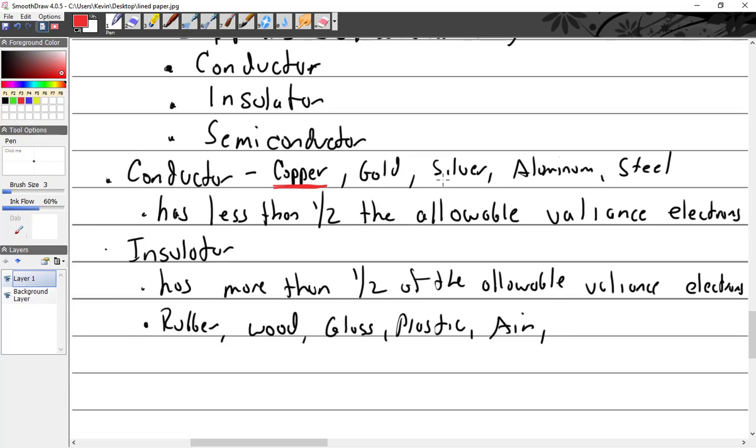I've heard it said that silver is actually the best, but there's a problem with silver. It corrodes, oxidizes very fast. Therefore, gold becomes the go-to, something that is the best one that doesn't have that oxidation problem. So you find gold conductors in very expensive electronics, cell phones. In cars, they'll use them on the airbag components.